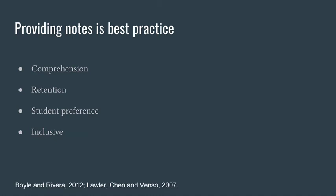Providing notes is best practice. Providing notes to all students is best practice. Providing notes aids in comprehension and retention. Boyle and Rivera noted that providing students with notes prior to the lecture aids in comprehension of information presented during class, as well as overall information retention.